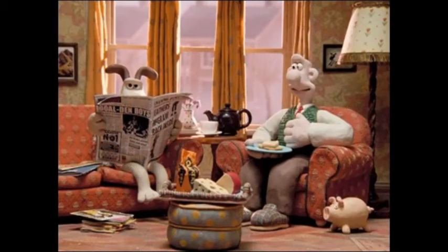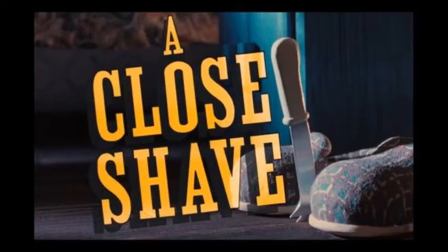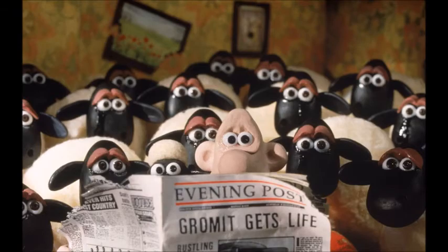After making The Wrong Trousers, Nick Park really wanted to make another Wallace and Gromit film. So he teamed up with Bob Baker to work on the script for the new film, which would become A Close Shave. There was one thing that Nick Park was definitely certain on what the film was going to be about. He wanted the film to be about sheep.